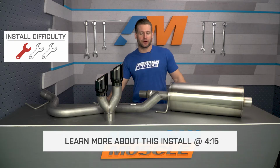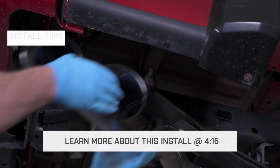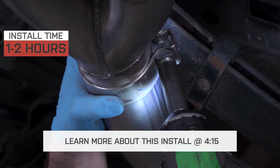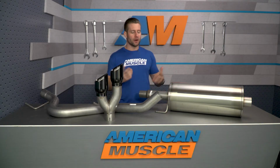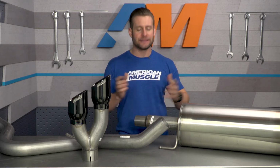Installation, very straightforward guys. No cutting, no permanent modification, so let's go 1 out of 3 wrenches on the difficulty meter with some more detail later on. Corsa systems are typically one of my favorite in the category because you are getting solid build quality, you're getting solid materials, but you're also getting a very unique tone. And the same goes for the Sport system here.